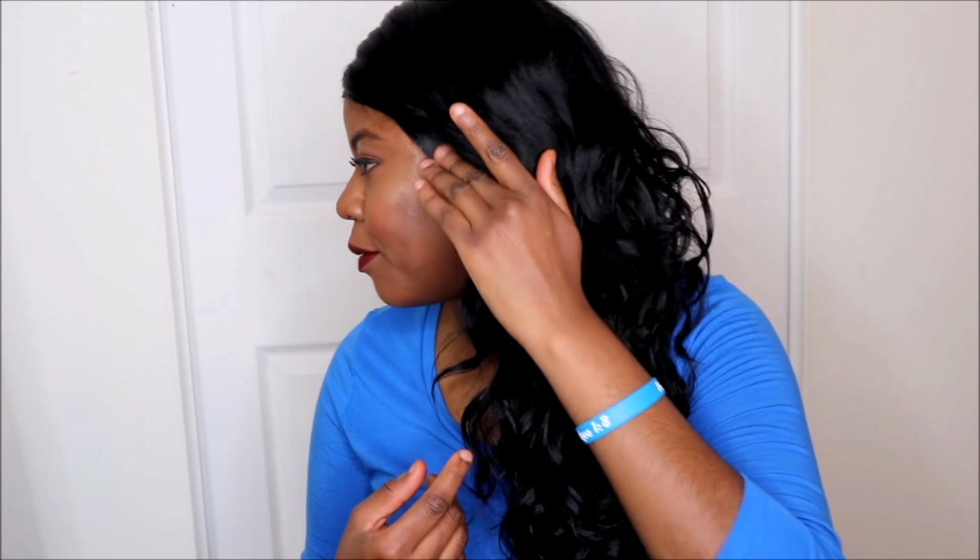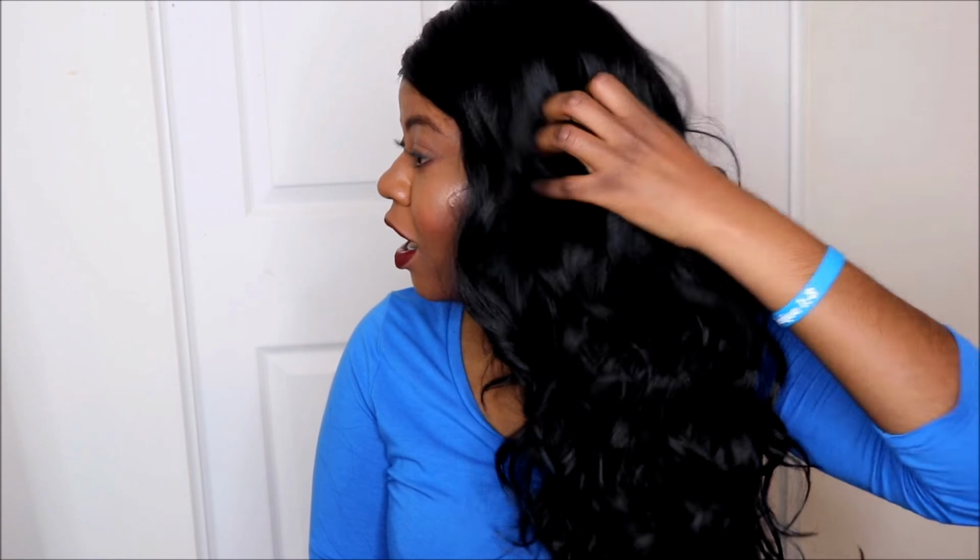I still have to work with this part, but I just didn't feel like gluing it down. Gelling it down. I didn't feel like doing that. But this wig is really nice. I love how the texture feels. It feels so slicky. Oh my goodness, it's very, very slicky. The curls are not too much, but it's just enough. I love this. I feel like I'm going to wear this for the week.